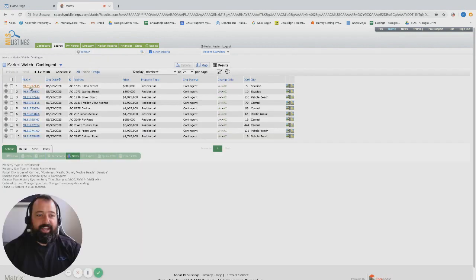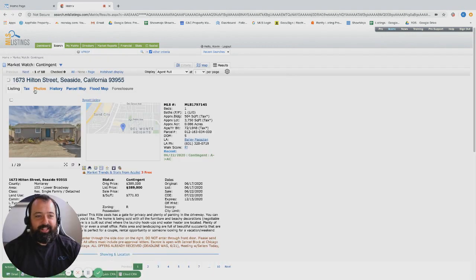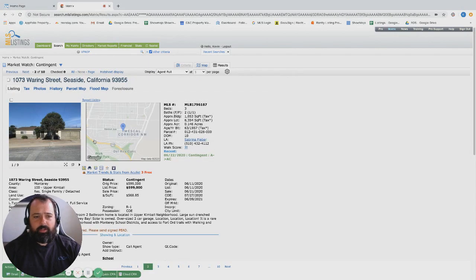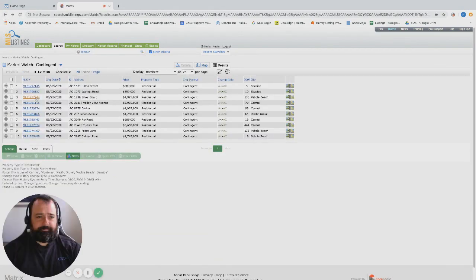Okay, now here we go. 10 contingent today. The market is speaking. Okay, Hamilton, we had an offer on this one, didn't get it. Listed under 400, 500 square foot, straight up, just the cheapest piece of land in Seaside right now. Single family home. Multiple offers, let's put it that way. Over on Waring Street, Seaside, over in the Miss Gail corridor, 3 bed, 2 bath, listed at 600 in June. Quick activity. That one did not sit on the market for very long.